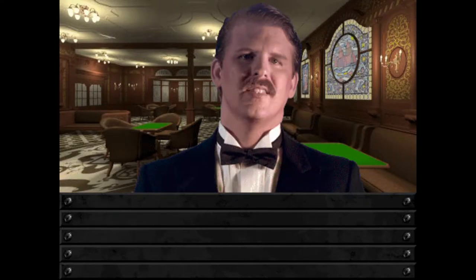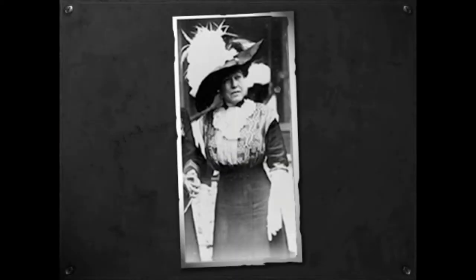My name is Eric Burns. I'm a photographer. Did you get a cigar? Smithers tells me we have 8,000 of them on board. These are some of my photos.